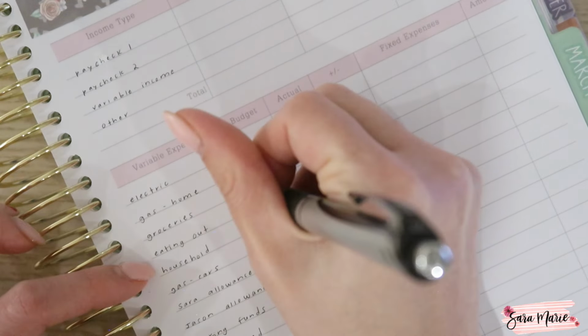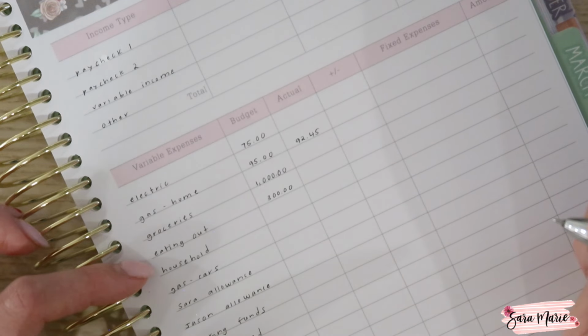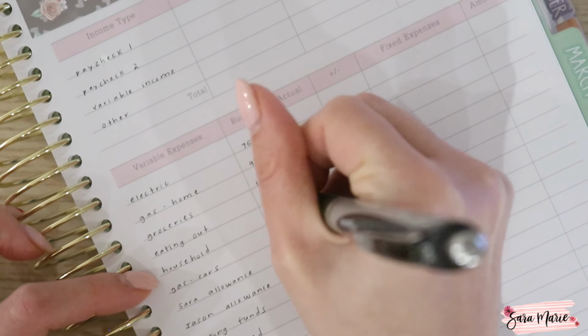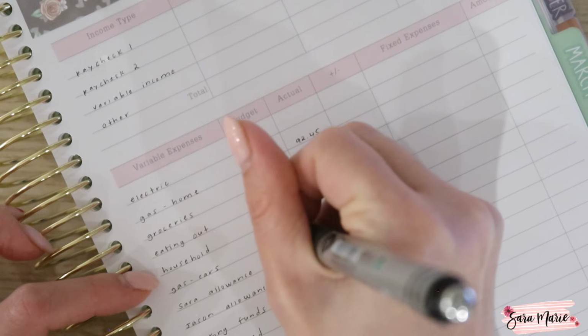Eating out, we do $300. This is eating out for the family. It does not include when I get coffee or when Jason goes out with friends for food. That's strictly just like when we go out as a family. Household, we're gonna budget $200. Gas for our cars, we're going to do $175.